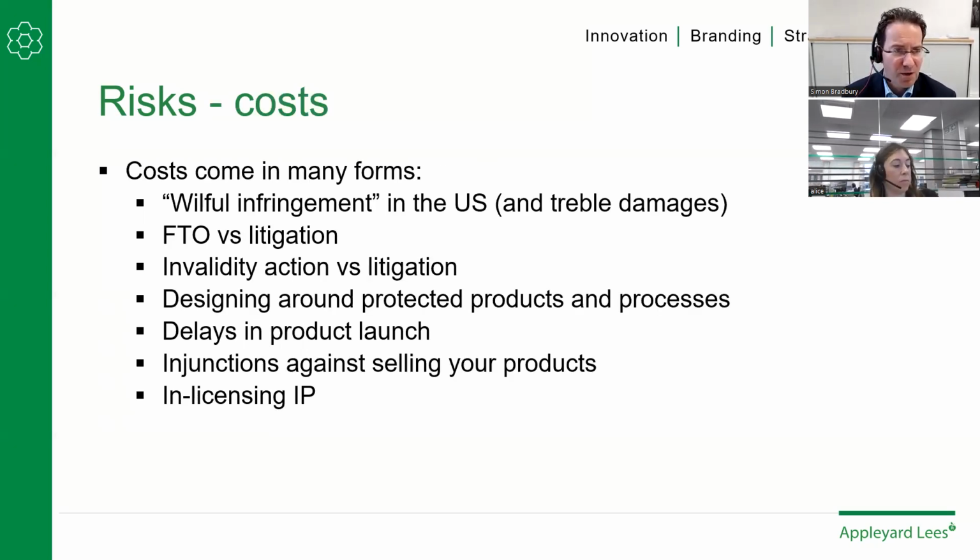So with regard to risks and costs, costs could come in many forms. In the US, for example, we have something called treble damages for willful infringement. This is where, if it can be shown that you should have known about a patent, or you knew about a patent and infringed it anyway, then a court can award you treble damages, which is essentially, they will look at the quantum of damage that was inflicted, and then they'll say, okay, well, times that by 3. And that can be incredibly punitive.